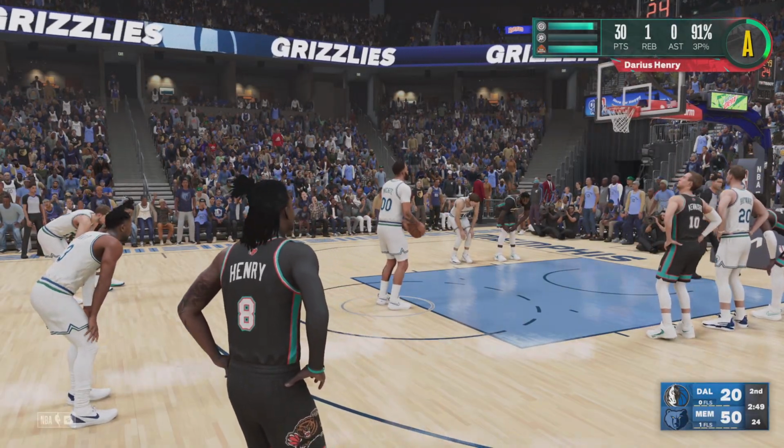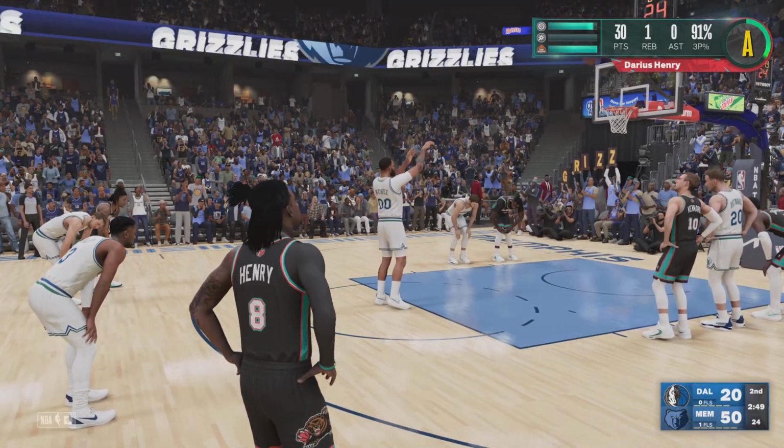Two free throws coming up. Andre Drummond, first personal foul. First team.